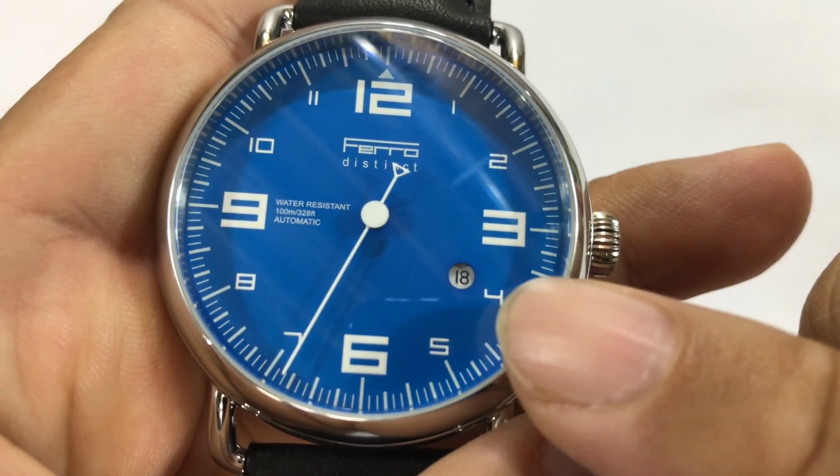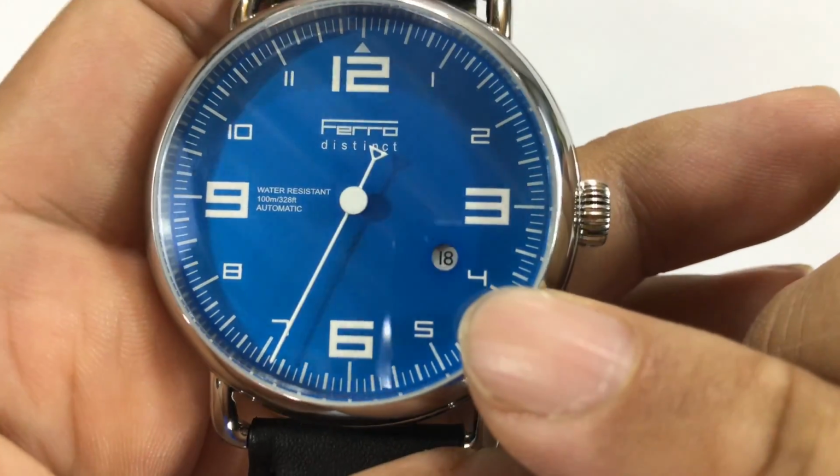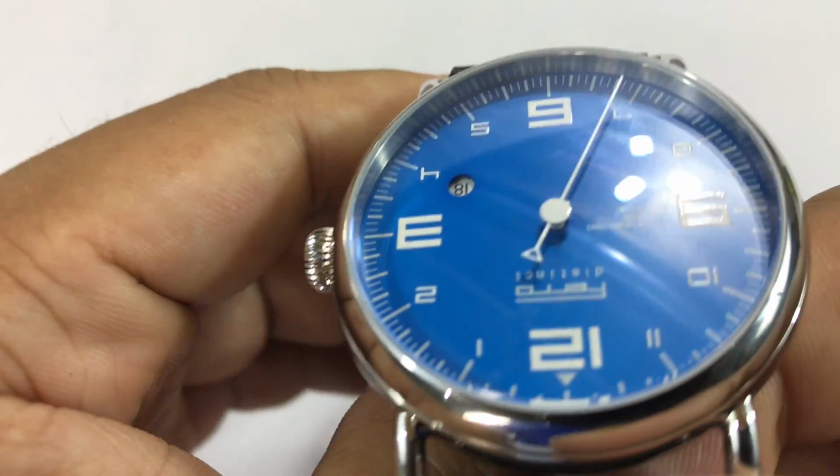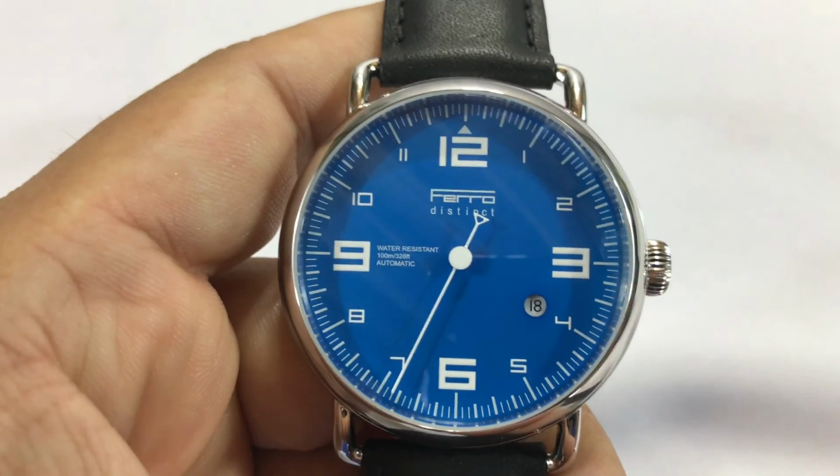because it makes the top of the date window look a little dark when I can see that black ink peeking through a little bit. It's also part of the way the lighting is here. You know, that 18 is sunk much lower than the dial, so I'm getting a little bit of a shadow. But very forgivable. Let's just be honest.